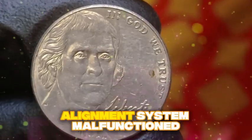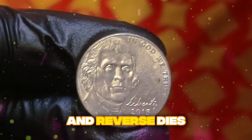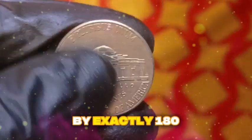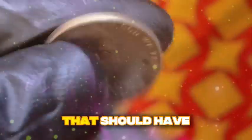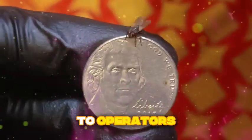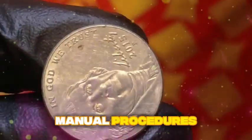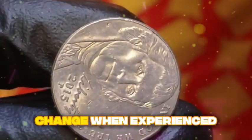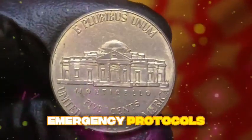First, the die alignment system malfunctioned, causing the obverse and reverse dies to become misaligned by exactly 180 degrees, a complete rotation that should have been immediately obvious to operators, but was masked by the confusion of switching to manual procedures during a shift change, when experienced workers were being replaced by newer employees unfamiliar with the emergency protocols.